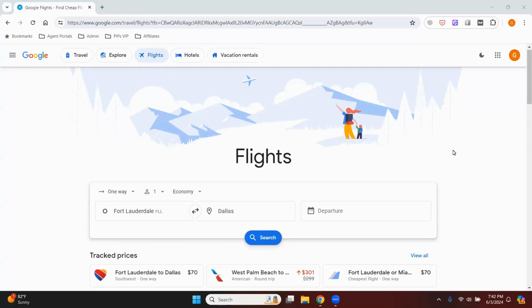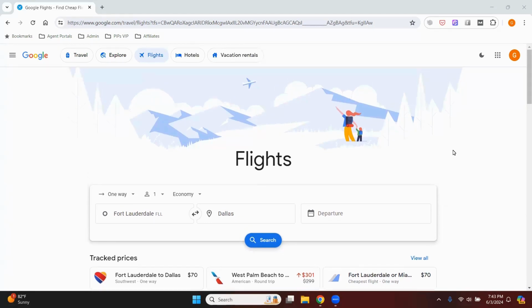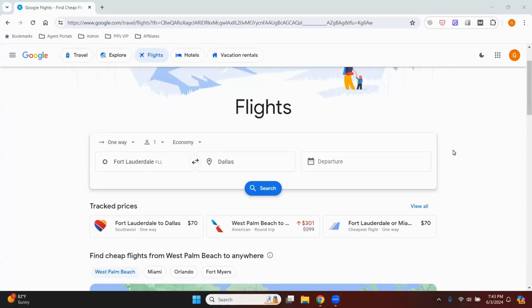But what makes this even more amazing is that with Google Flights, you can set price alerts, which is awesome. You could not do that before with Southwest Airlines on their actual website. So the fact that it's on Google Flights makes this an even better tool and is really changing the way that we search flights for the better. So let's just run through this really quick.